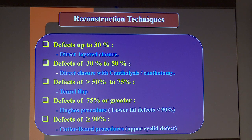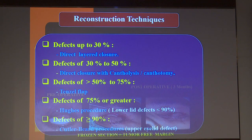If the defect is up to 30%, one can do direct closure. If the defect is 30 to 50%, direct closure with cantholysis and canthotomy can be done. If it is more than 50%, up to 75%, a Tenzel rotational flap and a U-shaped procedure can be done. If the defect is larger, more than 90% or subtotal, then the Cutler-Beard procedure can be done.